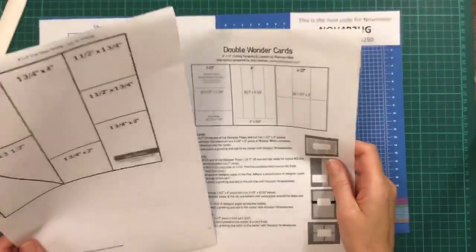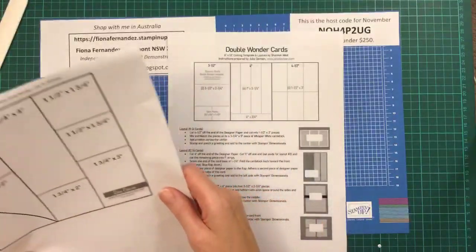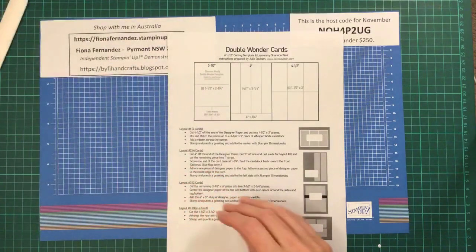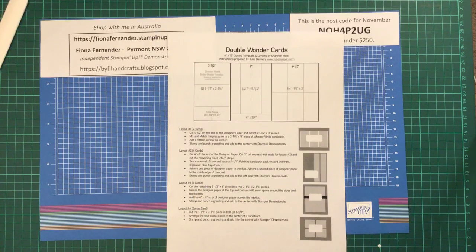I don't know, are you stamping with me? Is anybody going to chop up some DSP while we're talking? I'm going to chop some DSP. And I think I'll go with... ta-da. Which one will I go with?